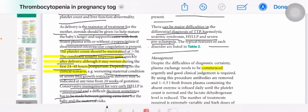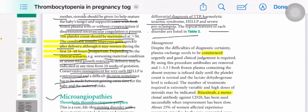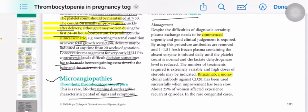The typical features of these are listed in table 2, because they have almost the same features and are very difficult to identify. So you have to look for the specific classical features in TTP and preeclampsia, because in preeclampsia there is increased BP, and in TTP there will be neurological abnormalities, deranged liver function, and fever. In preeclampsia there will be no fever, but with TTP there will be fever and neurological abnormalities. So it is very difficult to differentiate between preeclampsia and TTP.